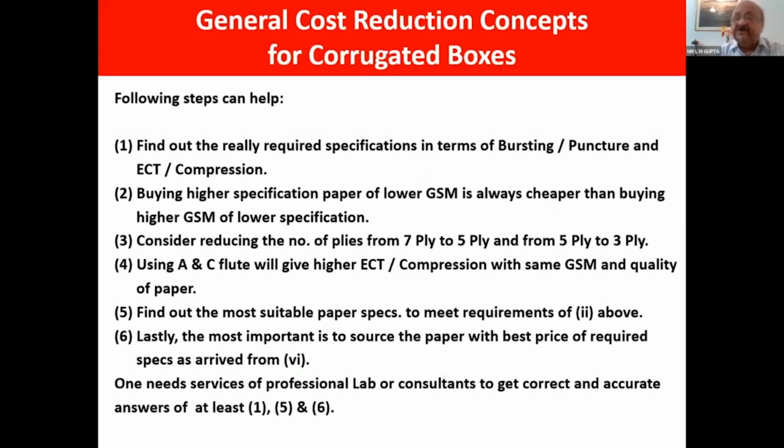This first slide relates to cost reduction for a box which you are already using. Suppose you are already using a substantial quantity of that box, dispatching 10,000, 20,000 every month or 30, 40,000 in a year, and all of a sudden you realize you want to see if you can further reduce the price of this box. These are the steps you should work out: find out what specification in bursting or puncture or ECT terms you really require for your product. This can be determined by an expert, or you can also, after some training, by knowing the size of the box and its gross weight, find out what the bursting strength or compression requirement should be. Now, one should remember that buying higher specification paper of lower GSM is always cheaper than buying higher GSM of lower specification.